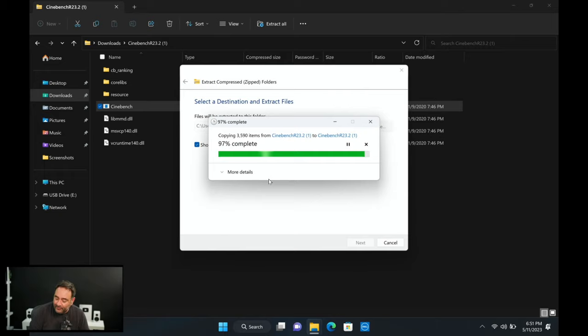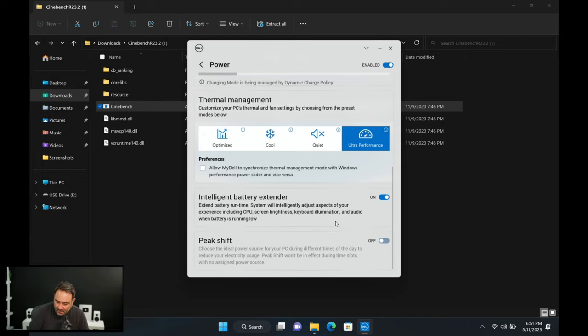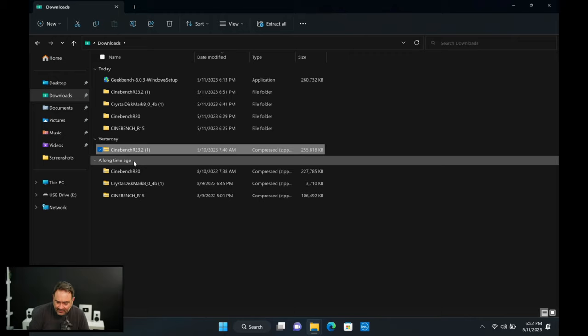Let me just make sure that this is in the right power setting once again. So let's go here, power. Yeah, so we're on the ultra performance. Charging mode being managed by Dell Dynamic Charge Policy, intelligent battery extender, peak shift. All right, so we'll just keep it. Allow my Dell to synchronize thermal management mode with the Windows performance slider and vice versa. I'm going to allow that so I can have it all in one place, basically. All right, so let's go to the downloads here. Let's load up Cinebench R23, and let's get that up and running.